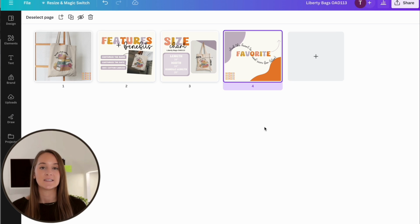You want to make sure that your listing images look professional. All of my listing images, as you can see here, have a specific color palette. They are cohesive to one another. It doesn't have to be anything crazy and extensive. Poor listing images often give the illusion that you're also selling a poor quality product. Take the time, create really nice listing images.